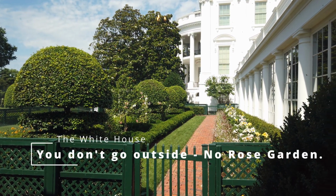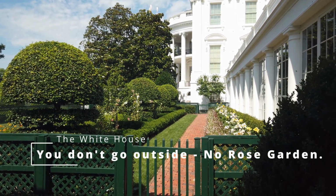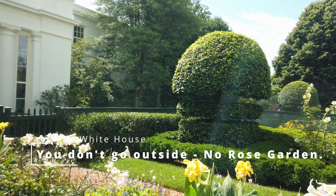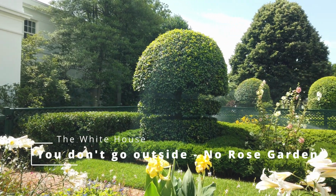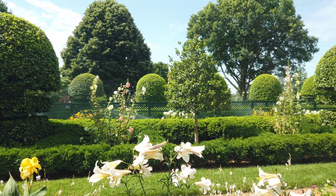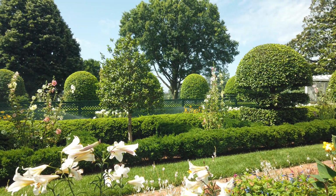Unfortunately, if you go on a tour of the White House, you don't get a chance to go out and explore that green space. However, there are multiple windows that you can look out and see portions of the gardens, and these are some of the views that you get of the garden area if you are walking within the White House.